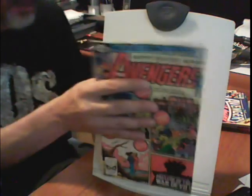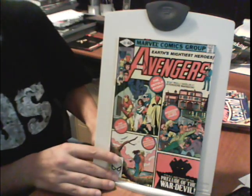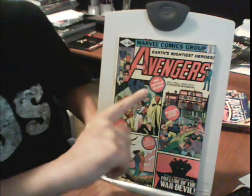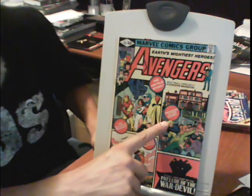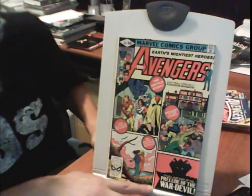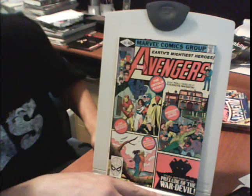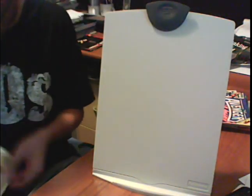I got this one, kind of late Bronze Age Avengers, number 197. This is from 1980. And it's Avengers The Untold Story. What really goes on in Avengers Mansion. Avengers After Hours. The Elevator Incident. Miss Marvel's Shocking Surprise. It's all just part of the prelude of the War Devil. I'm not sure exactly what the heck they're talking about there, though. I think this was just kind of a throwaway issue.